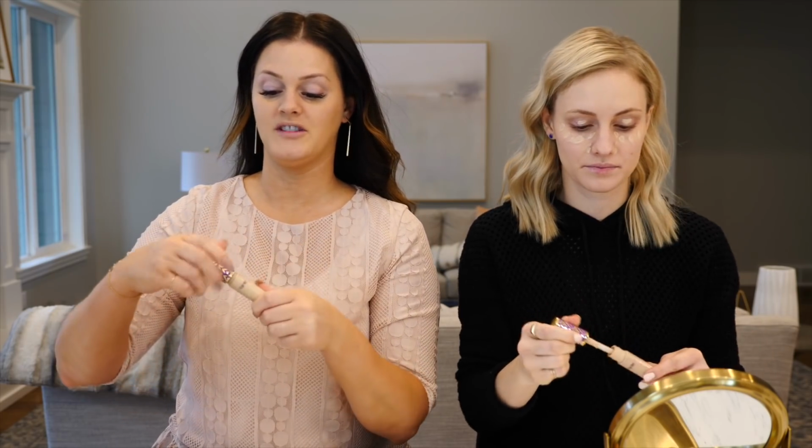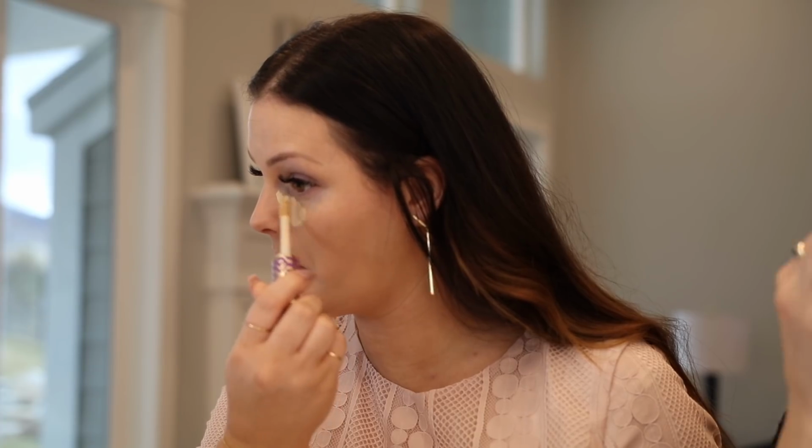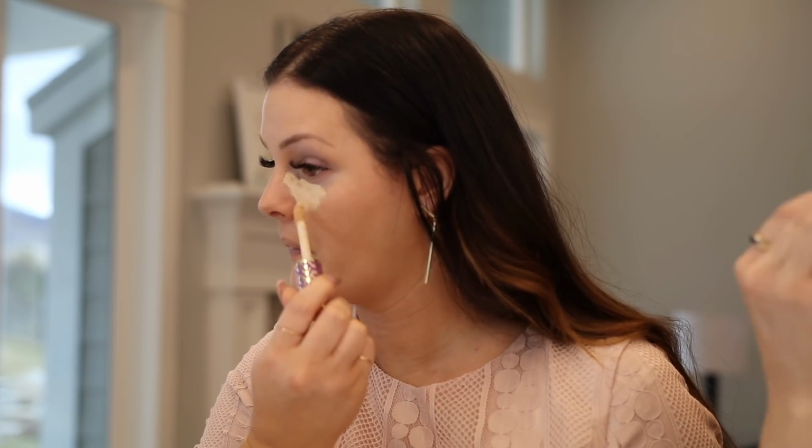I always use, see, and Ellie does too, we always use the Tarte Shape Tape Concealer. It is just the best. Now I would be interested to try their foundation, because this is one of the best concealers ever. The Tarte foundation? Yeah, I'd be interested to try their foundation. I want to try the foundation.